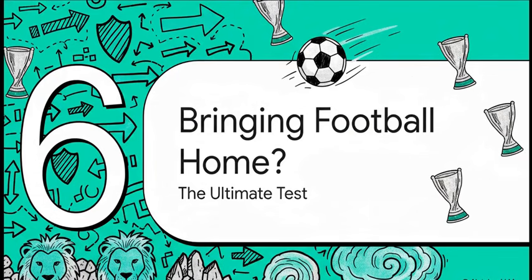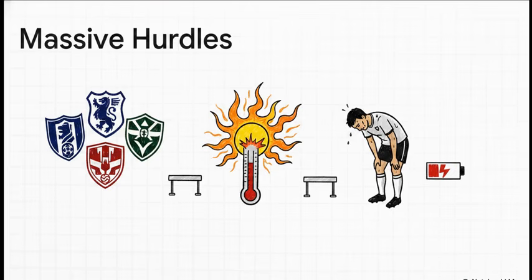Finally, Section 6, Bringing Football Home, the Ultimate Test. Look, we have the phenomenal squad, and we have the brilliant tactics, but winning a World Cup isn't played on a spreadsheet, right? England must first survive a really tricky Group L, featuring Croatia, Ghana, and Panama.